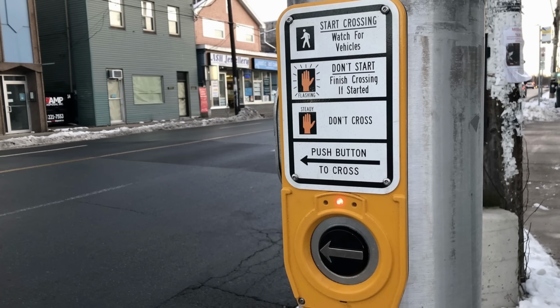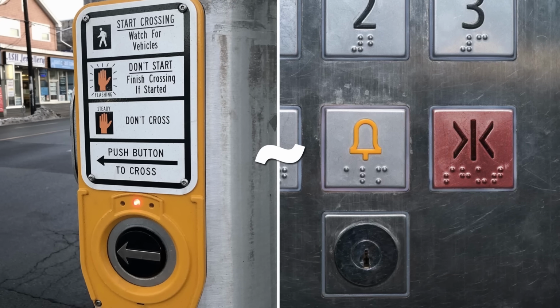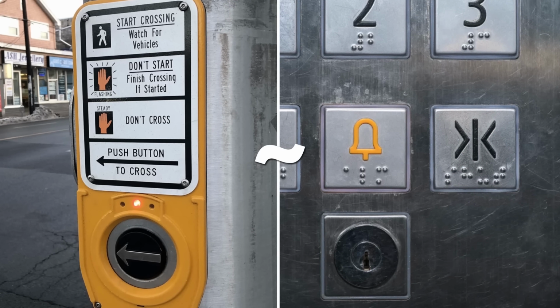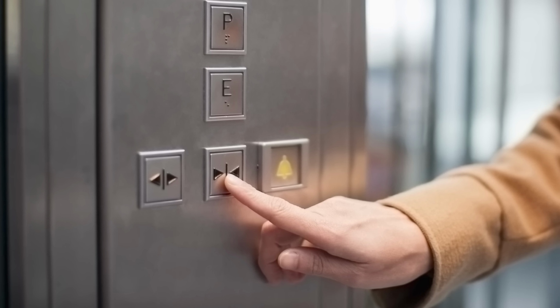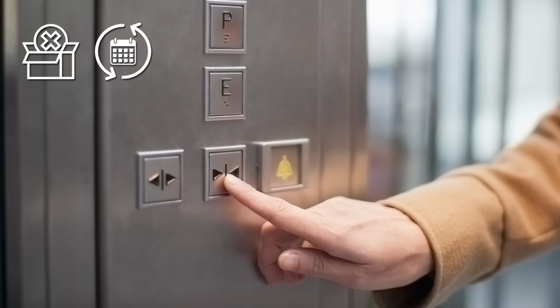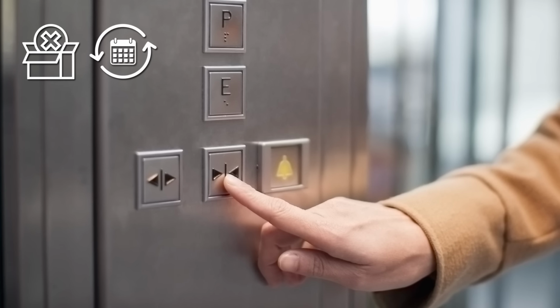And like those found at crosswalks, push-to-close elevator buttons are also suspected of employing the placebo button tactic. Turns out that the push-to-close door buttons in most elevators have been obsolete for decades, though the reason behind it is pretty uplifting.